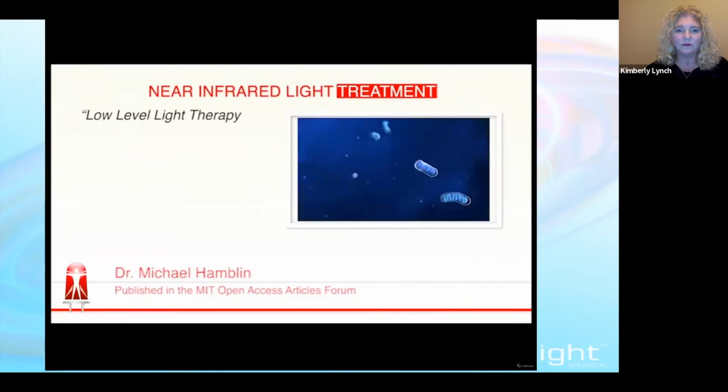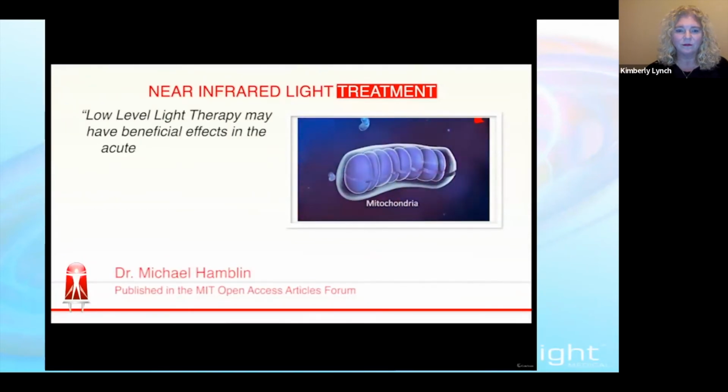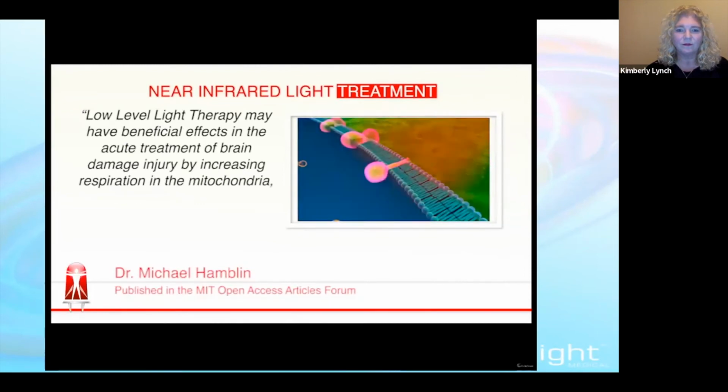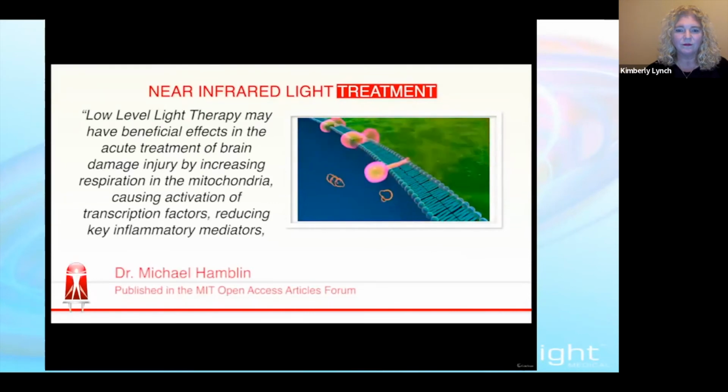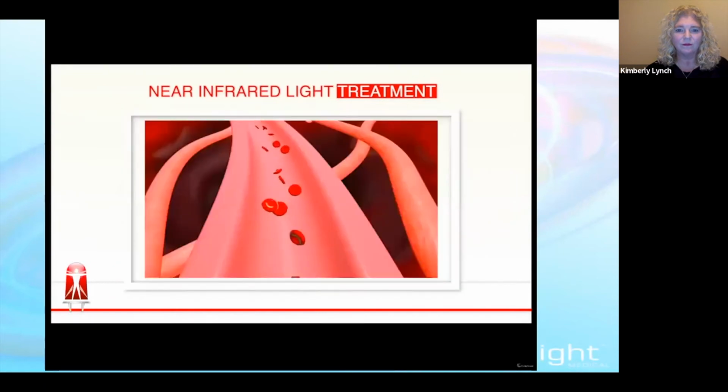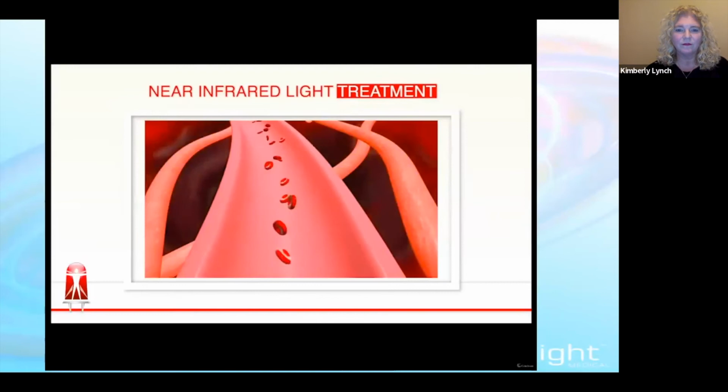Furthermore, low-level light therapy may have beneficial effects in the acute treatment of brain damage injury by increasing respiration in the mitochondria, causing activation of transcription factors, reducing key inflammatory mediators, and inhibiting apoptosis. Near-infrared light is well studied and is known to cause the release of nitric oxide from red blood cell hemoglobin and thus is a powerful vasodilator.